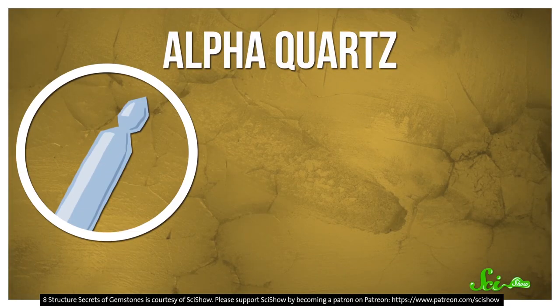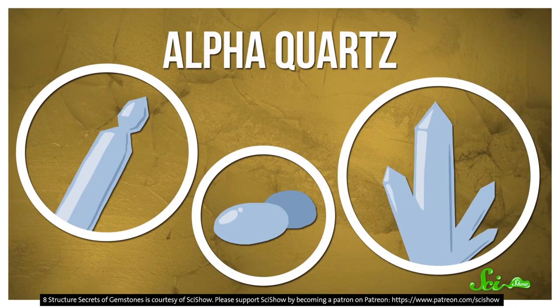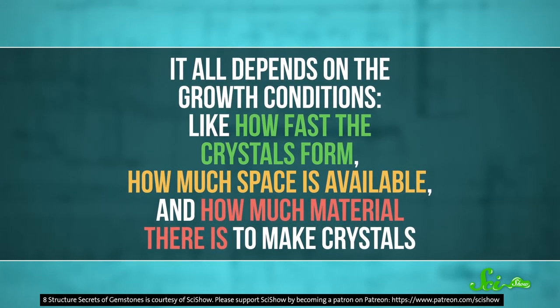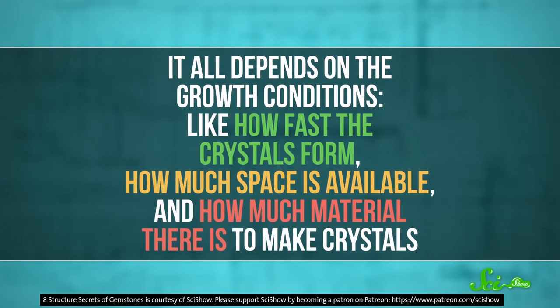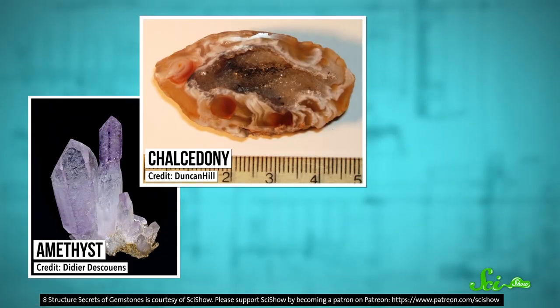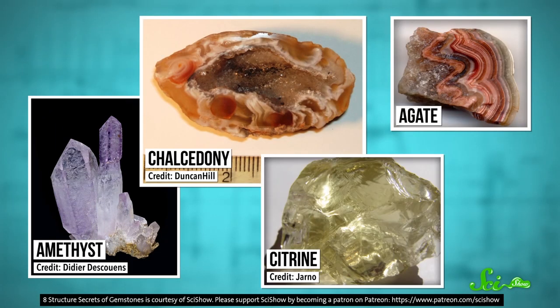Alpha quartz can look like scepters, rounded pebbles, or clusters of needles. It all depends on the growth conditions, like how fast the crystals form, how much space is available, and how much material there is to make crystals. The unit cells stack together in the same way, but sometimes an impurity will cause them to take off at an angle, or make them more likely to stick to one part of the crystal than another. Quartz is so varied that tons of gems like amethyst, chalcedony, agate, and citrine are all made of silica.